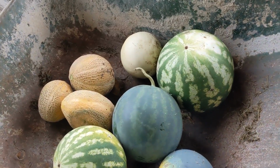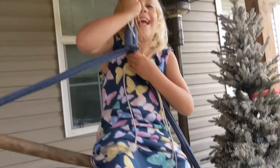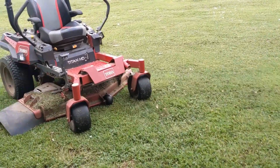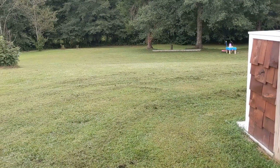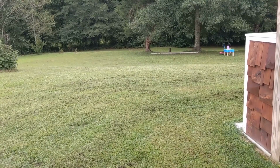In other news, we picked this wheelbarrow full of melons today. We have Miss Jungle Gym up there. I mowed half of the yard before Hurricane Ida gets here. I mean, it's not going to be hurricane force, but tropical storm maybe. Rain tomorrow. So it needed to be mowed.